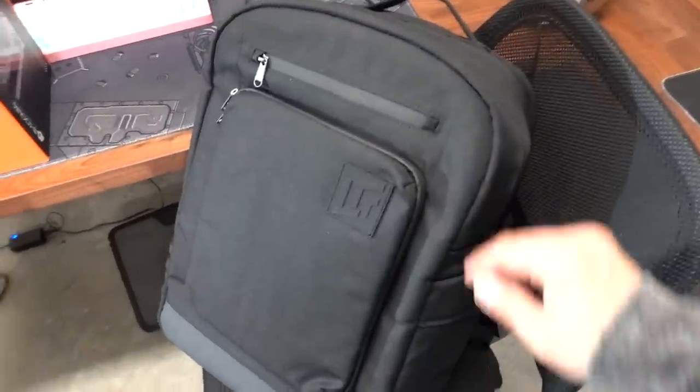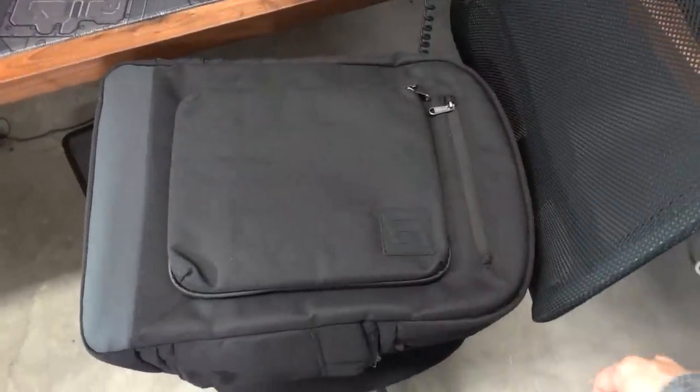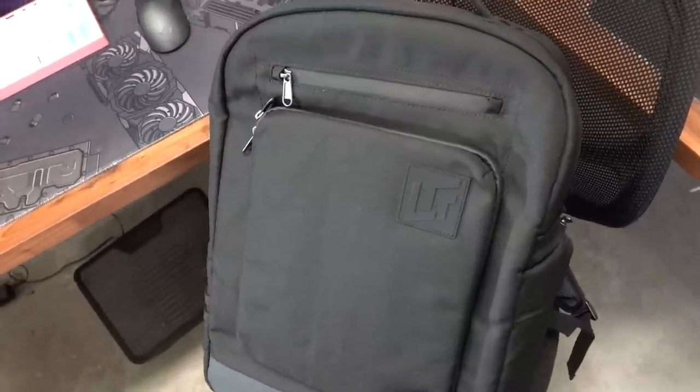What do you guys think? I haven't actually tested it out, but this is really gonna put this backpack through its paces. It's sink or swim for LTT.